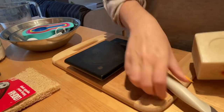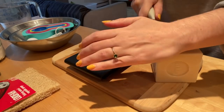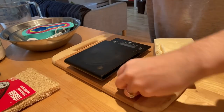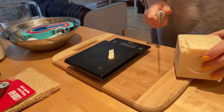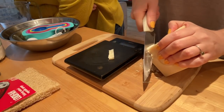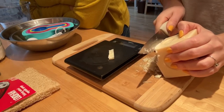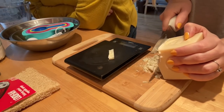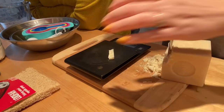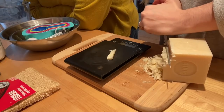Okay, so where's the recipe card for this one? Here it is. Yeah, so we need the first one there, 30 grams of Marseille soap. Wow, it's not much, is it? Well, that's 2.7. Okay, that's quite a bit then. I thought it would work. This is going to work fine.